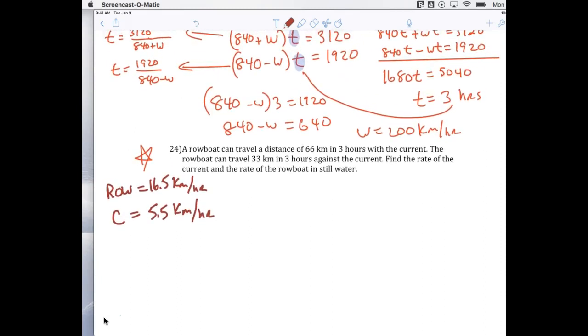For the current, I got negative 1. Well, the current can't be negative. I got 11 and 11. 11 and 11. For the rate, I got 33 over 2. Yep, guess what 33 over 2 is? 16.5. You're brilliant. Yeah, we'll do it real quick. Yes, ma'am, I was just going to ask you to do it.